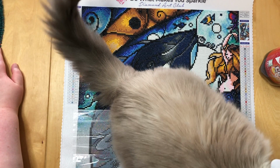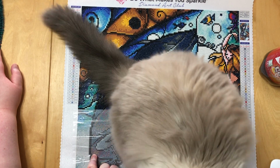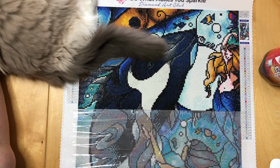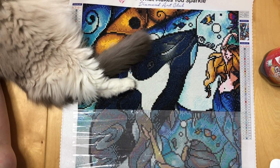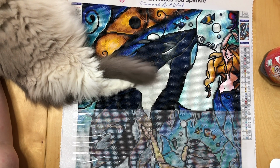So the plan for today is going to be doing this section here, the one the cat is partially sitting on again. I don't know why she refuses to get off the diamond painting today, but that's obviously our reality. This section, basically. So that's the plan for today.